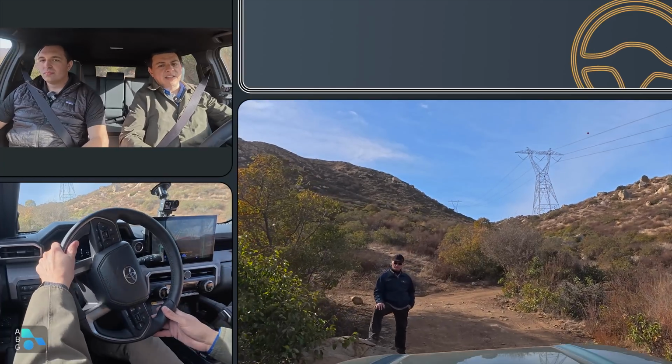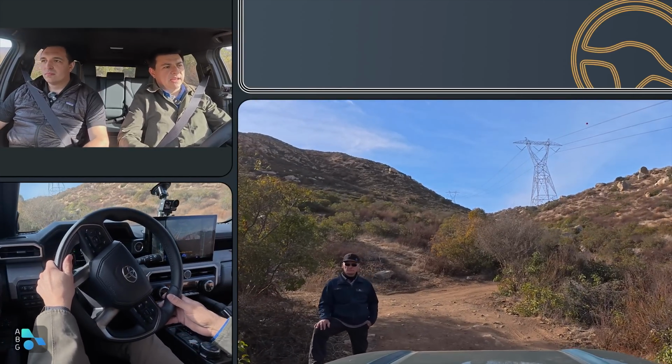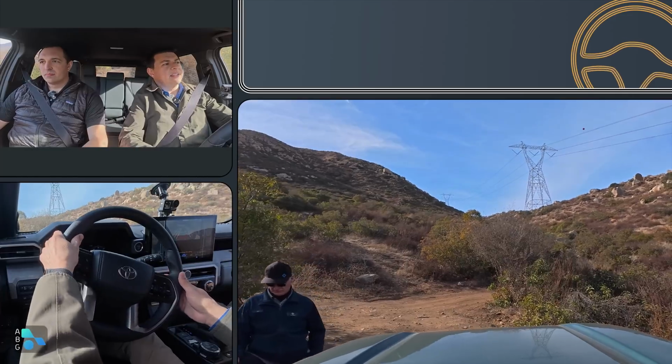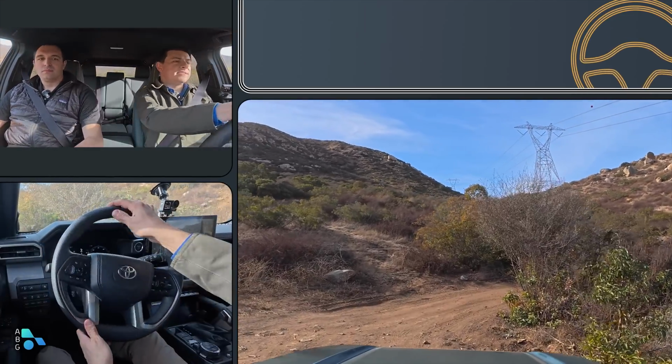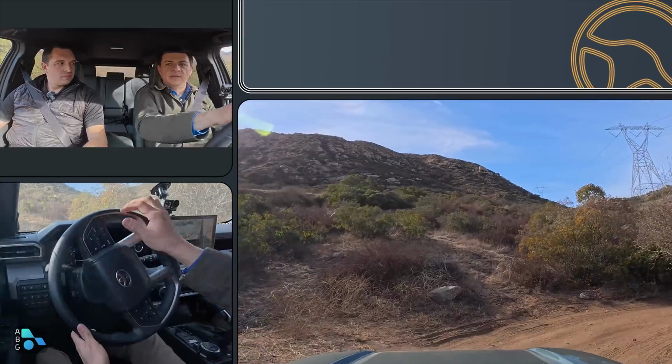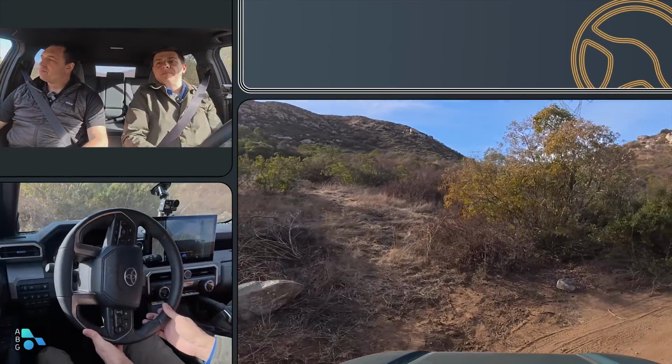This is where I will say I do find the throttle a little bit jumpier than I might like, likely due to the electric motor. It's not quite as linear as the V6 in the old model. Much better mechanical advantage though, as I said earlier, much better crawl ratio.